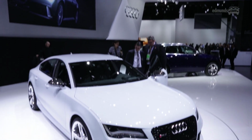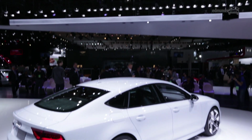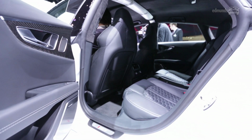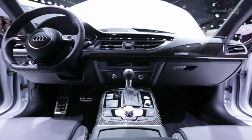Now, is this the biggest RS model to show up in the U.S.? Because I'm pretty sure we've never had the RS6 that Europe gets. Yeah, so Audi thinks of the base A7 as one of their emotional cars because of the sloping design, the 4-door coupe look. So this is really where they want to focus the RS cars, and this is essentially going to be the biggest RS car they have in the U.S. I asked them about the possibility of an RS8, and they said they don't really see a market for that. So in terms of a big 4-passenger RS car, this is about as big as it's going to get.